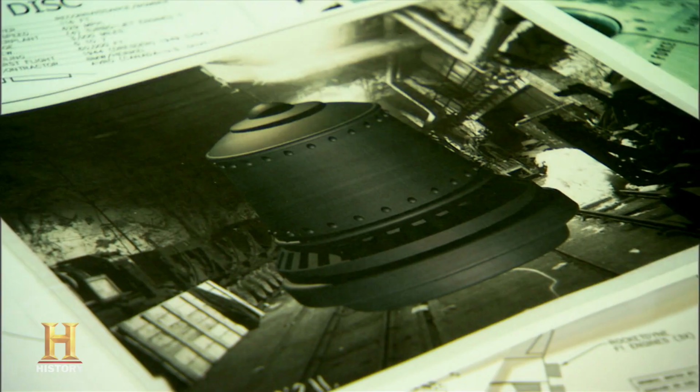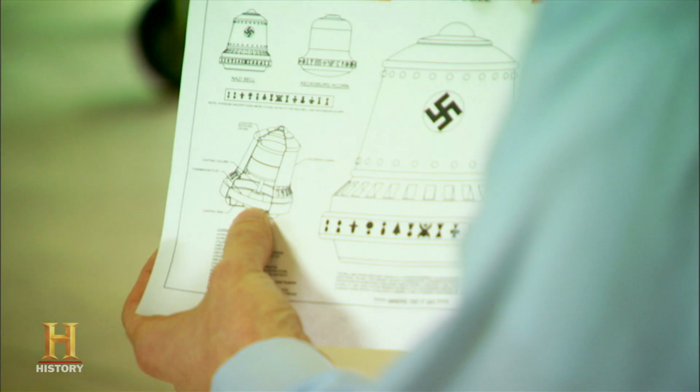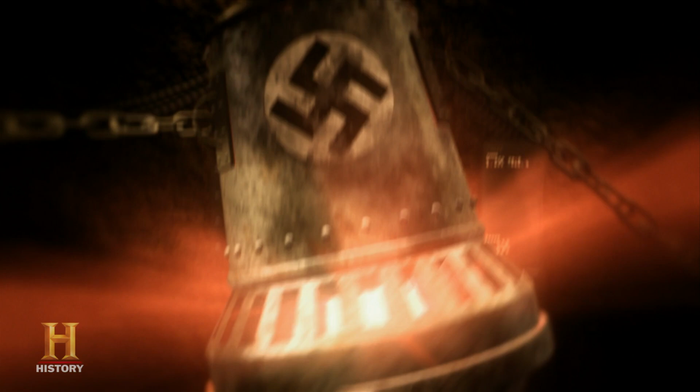We were investigating the Bell before. Did any of that transfer over here? The Bell, which was approximately 15 feet high, 12 feet in diameter, had two counter-rotating drums on the upper section of the Bell. There was a central shaft that went down the center of the craft that terminated in what's called the thermos bottle. And from the Germans' own documents, we know that a chemical called cerium-525 was actually pumped into this vehicle, and that represented the plasma vortex that was created by this craft.